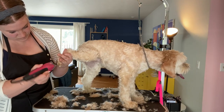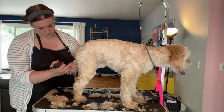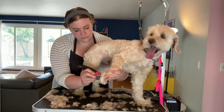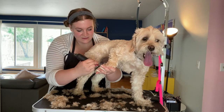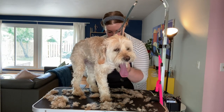I'm also going to shave out his pads and use my Dremel to grind his nails. I like to do this before the bath because often things that have to do with the feet are the most stressful part for dogs. I know he looks not stressed at all, but I know his feet are not his favorite thing. So if we just get that out of the way first, he can definitely have a much less stressful groom because he doesn't have to worry about that part.